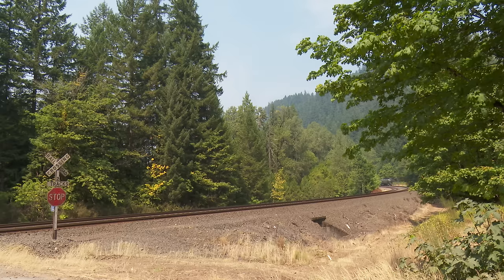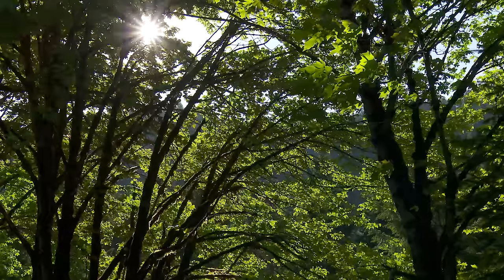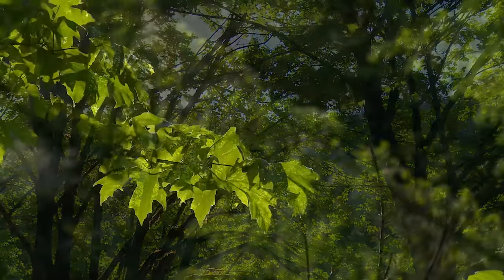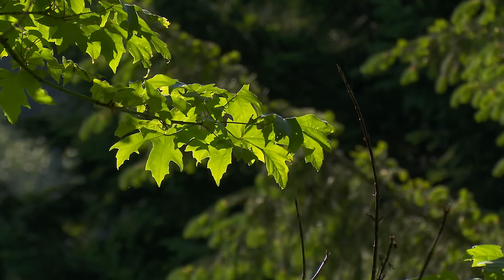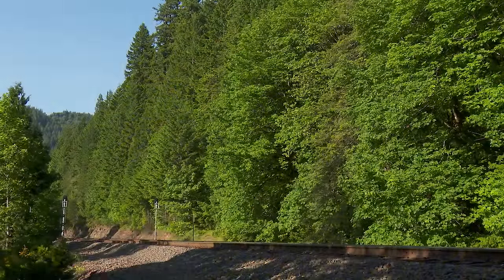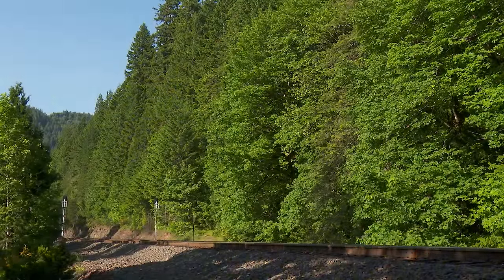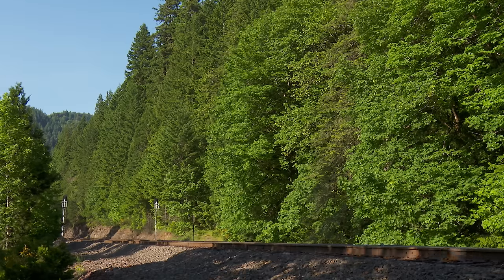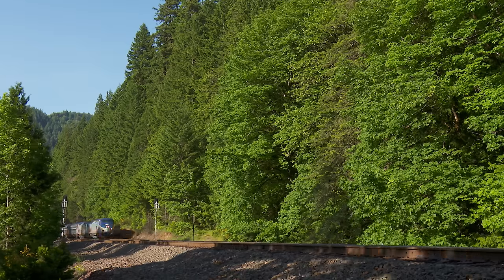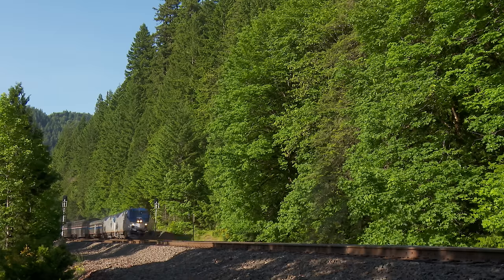Lookout is a 5,758-foot siding and is located just over 3 miles from Oak Ridge. The afternoon sun filters through the fresh green maple leaves as we move to the south end of the siding. Amtrak 11 is heard approaching on the 50-mile-per-hour track. The days are getting longer, and today's passengers will be treated to a daylight run over the Cascades. Something not to be missed.